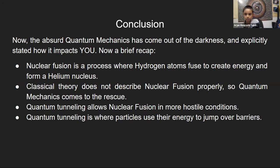Quantum tunneling, which is a property of particles, allows nuclear fusion in more hostile conditions, meaning at much lower temperatures. You wouldn't want to be at 100 Kelvin compared to 15 Kelvin. And finally, quantum tunneling is where particles use their energy to jump over barriers. In this case, it's the repulsive barrier of two particles, which the particles in the sun are jumping over. And so with that, I'm concluding my presentation.